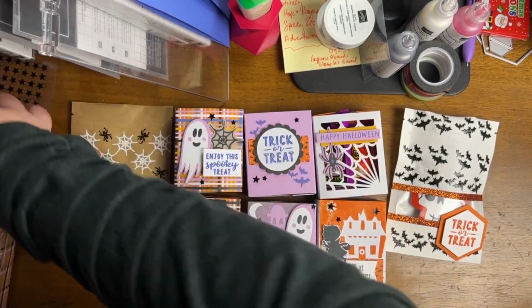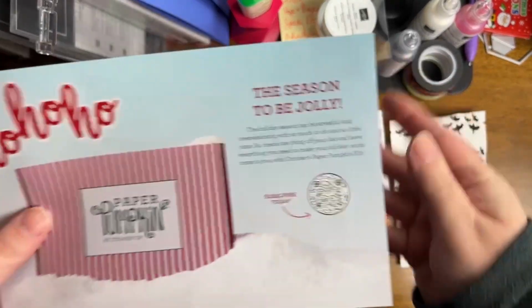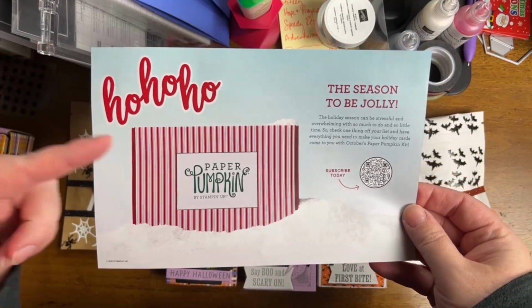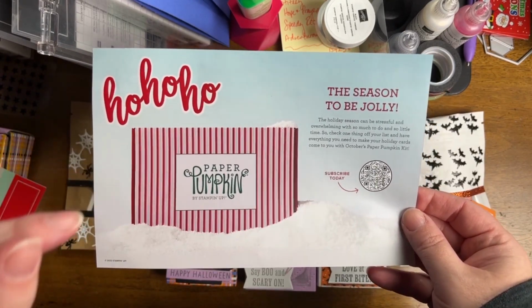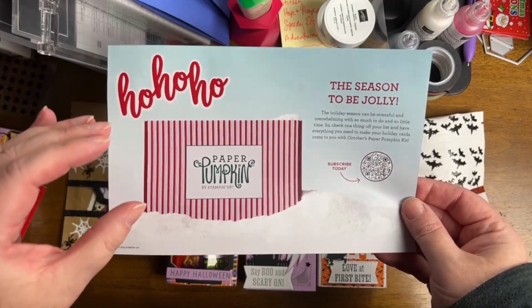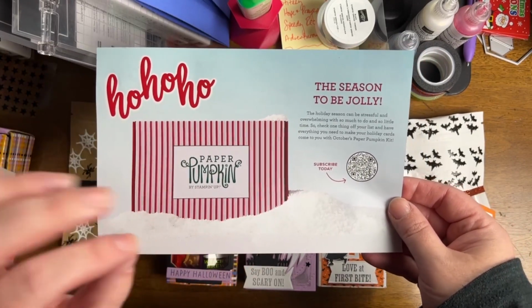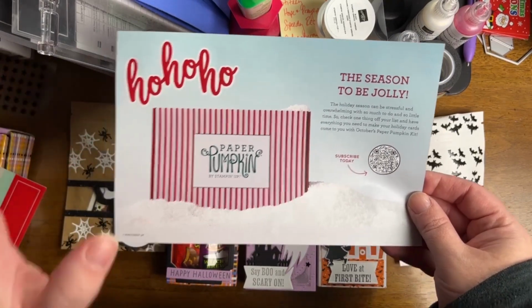And before I start diving into the September box and the alternates, let me go over what's coming up next month. So next month, this is the kit. It's the Ho Ho Ho kit. It's the October kit. And if you would like to sign up for this, this is going to be a card kit. And in November, there is going to be a coordinating tag kit.